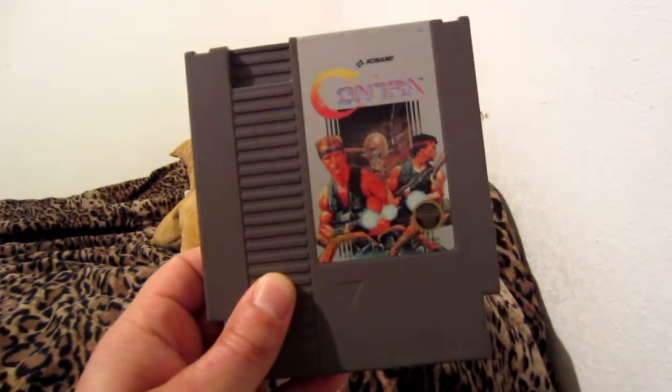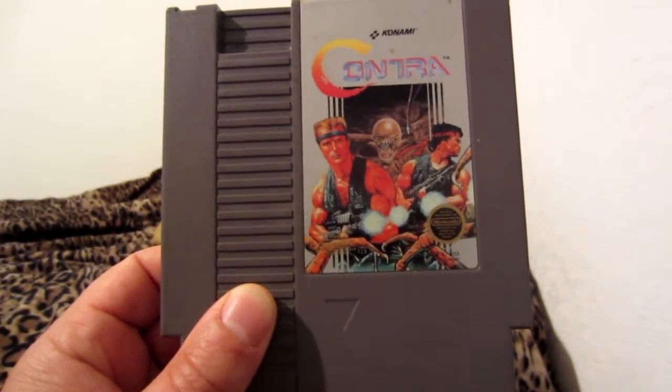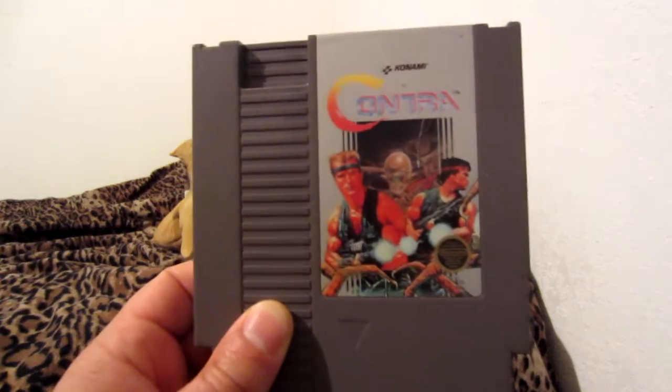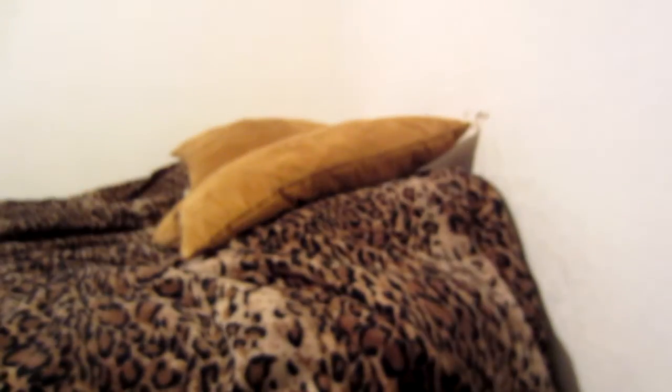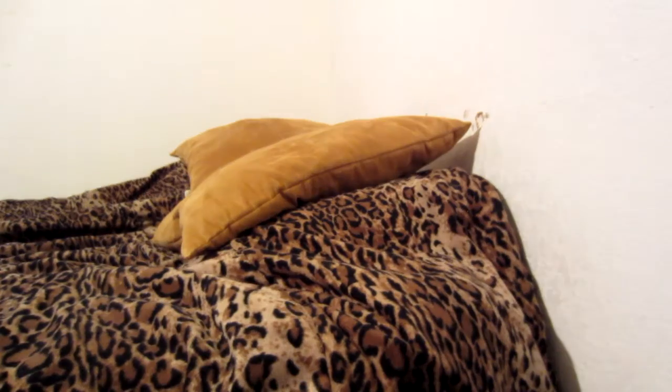But here is NES game, Contra. Was hoping the label would be in better condition for the price, but this game is very popular, a lot of people want to play it. Also came with an official NES sleeve. This is the later edition of the sleeve that they put out.